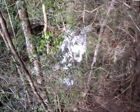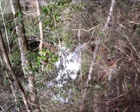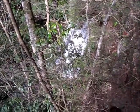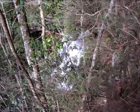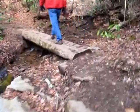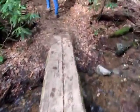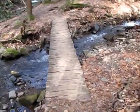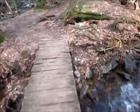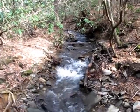This is yet another fall. It's hard to see it for the vegetation, but similar to the one down below, there's a series of them all up Dodge Creek, all the way to the Raven Cliff. Nice little creek flowing into Dodge Creek.